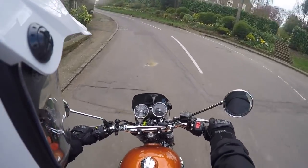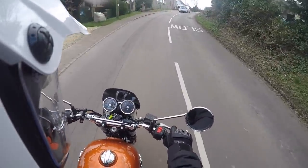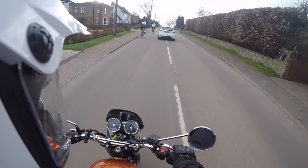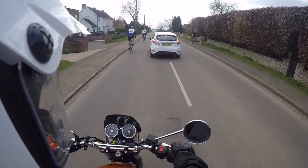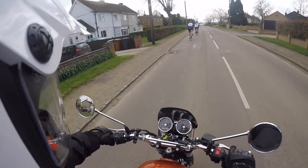And a lot of bikers will argue, especially sports bike riders, you know who you are, that you need a litre bike to have fun. You need a 750. Well, it's just not true.